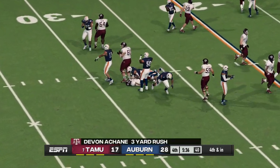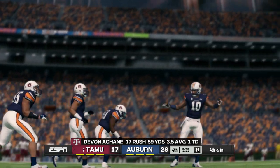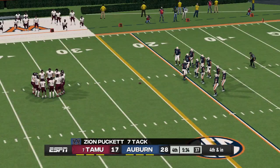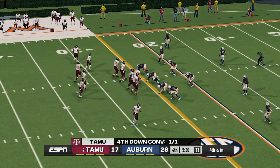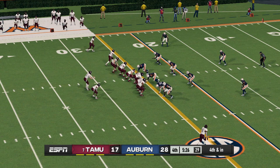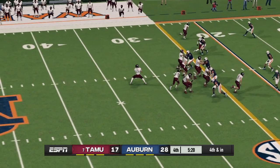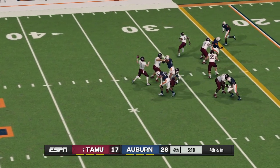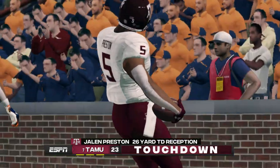He fights forward to about the 26. The halfback gets a couple there on the counter. They've got one fourth down conversion on this drive. Now they'll give it another go. He launches one for the end zone. Got it. Touchdown, Aggies.